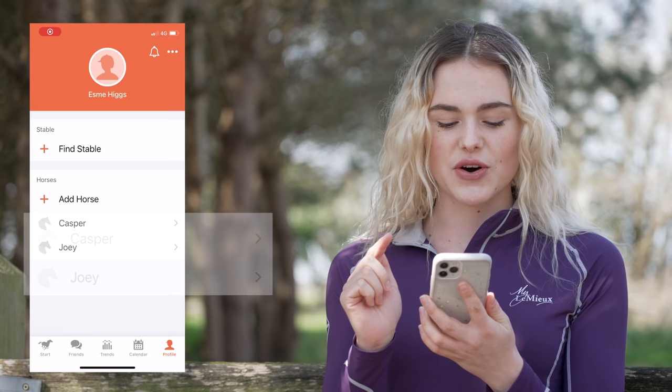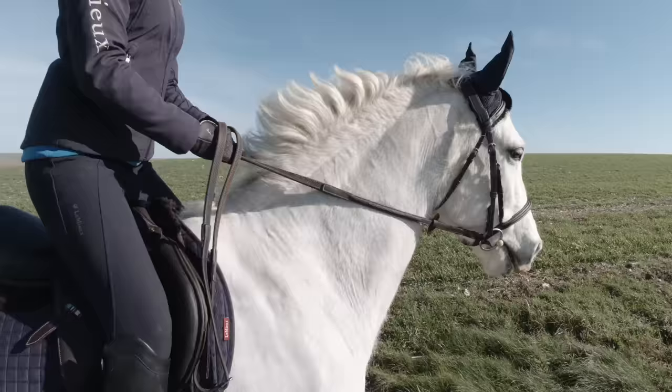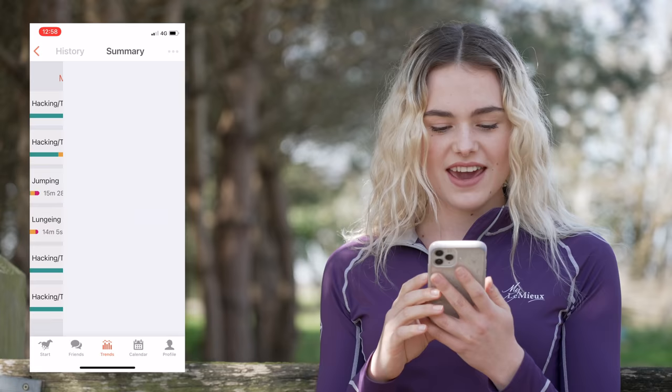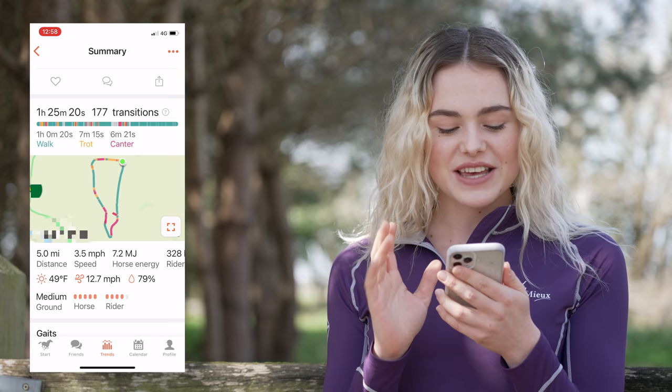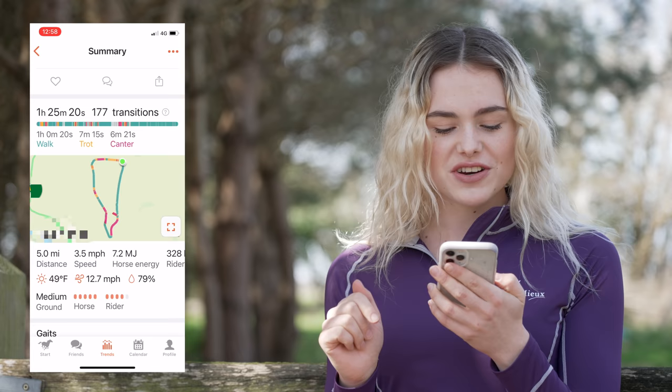So if we go on to what I've been up to recently, we can see the hack that we did the other day was 1 hour and 25 minutes, so we were out for quite a while. It's really cool because you can see all of the places where we've cantered, where we've walked, where we've trotted. It also tells us the distance. So the other day we did 5 miles. Our average speed was 3.5 miles per hour. It's a little bit slower because we did stop to take some photos.